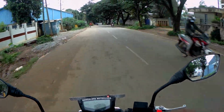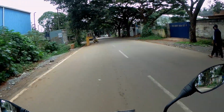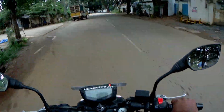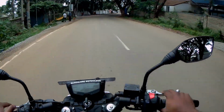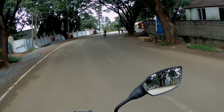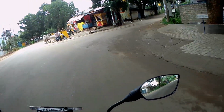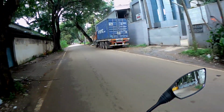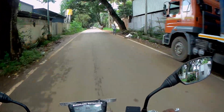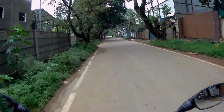Recently on that ride, my bike's right rear indicator got broken. A new one, yes, it happened with me. I was about to brake. One of my friends was leading the ride, and I was following him. When he applied the brake, I applied the brake. But the guy behind me tried to stop and was not able to. He didn't stop, but he tried.